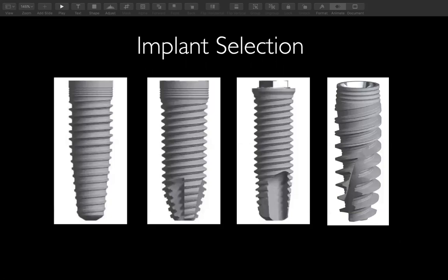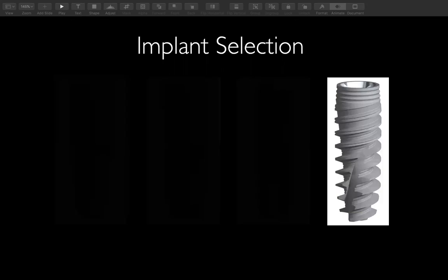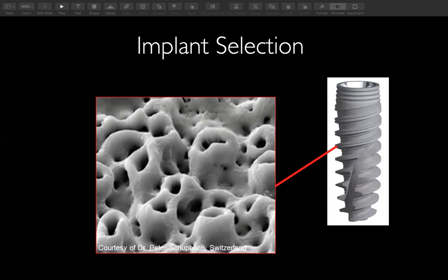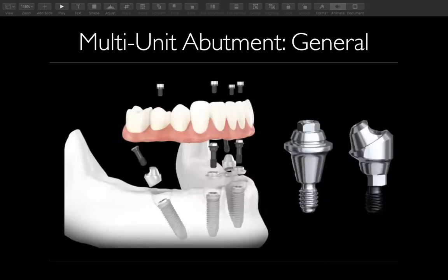This is the implant that we talked about. Obviously, there are a lot of other players in the game now that have aggressive implants, tapered implants. Aggressive meaning an aggressive thread pattern that helps get torque, so you get stable fixation and that 35 Newton centimeters. So you can go ahead and restore that day.